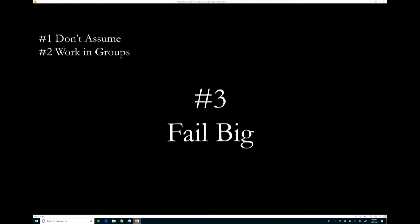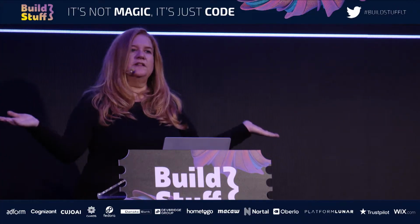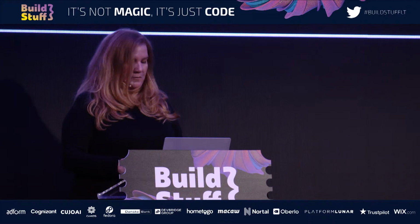Rule number 3 is fail big. I'm always surprised, and I was one of them, at how often people think that programmers just code everything perfectly the first time. And so if they are having any struggle, it's because they're just not a good programmer.